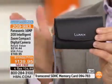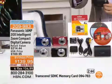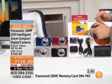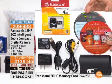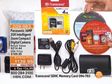And everybody that dials today will also receive, don't forget, the 4GB memory card. So you can always purchase more memory cards, and we always encourage it, especially if you love taking lots of photos. But we're going to give you that, and you'll get all this software. We do this to stand out from the crowd because we want to be better and give you more than that regular camera store that you go to.